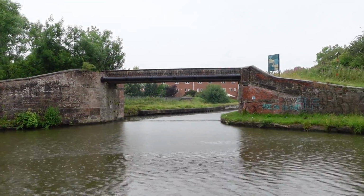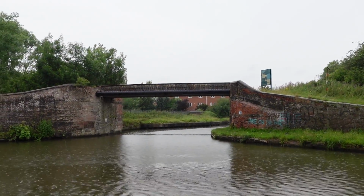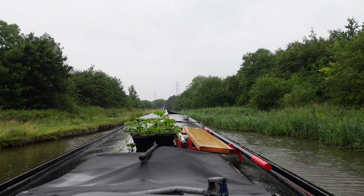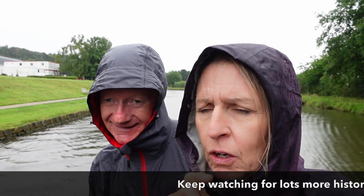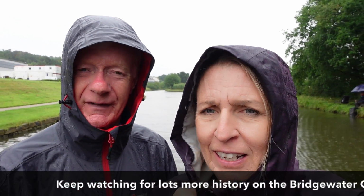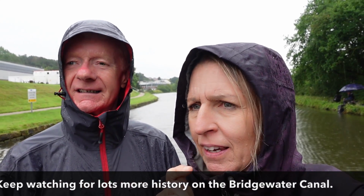That bit goes down to Runcorn, and we're going this way towards Manchester. We're still here, looking rather drowned. Inauspicious start to the Bridgewater Canal. It's not the best day for it though. New canal though, we were just saying, brand new canal, not been on it yet. Not the most picturesque so far, but it'll only get better.